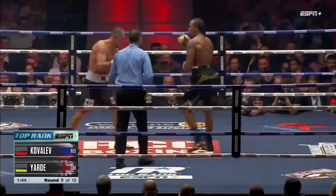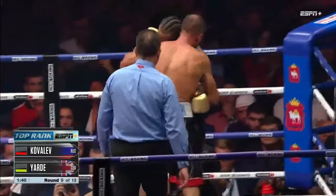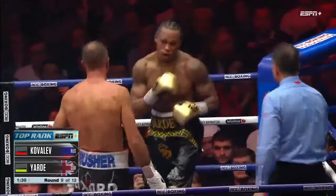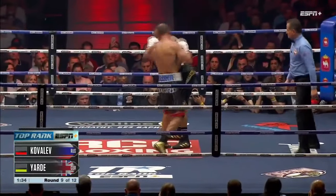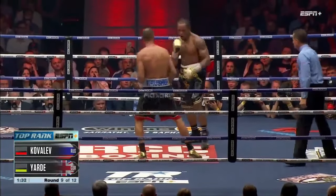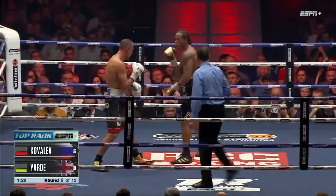Kovalev can't get caught up in what Yarde is doing. He's got to get his shots off. When he gets inside, tie him up, make the referee do his job, break you, reset, rinse and repeat. Keep doing that over and over again, because he doesn't have an answer, and I'm talking Kovalev, for the inside game of Yarde. But Yarde, once again, is not only fighting Kovalev, he's fighting fatigue.